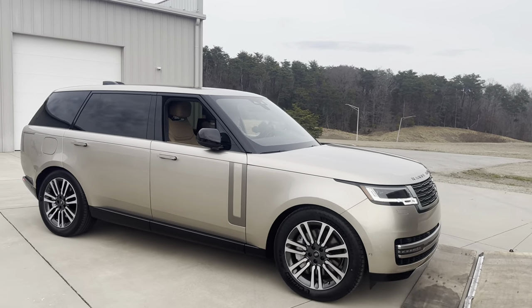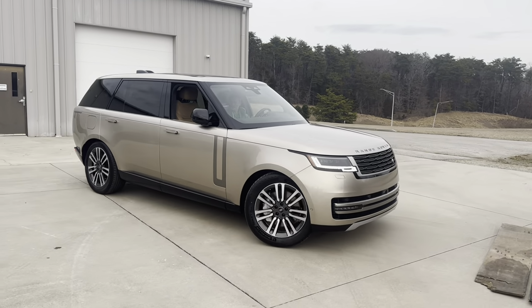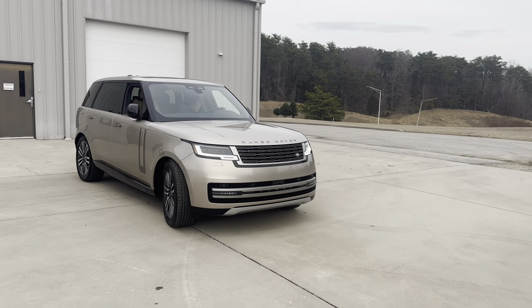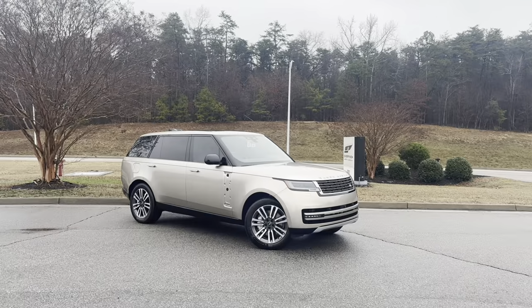So before we get to the tour of the vehicle as it is now, let's just take a step back in time a few weeks to the vehicle when it arrived with us direct from the Land Rover dealership.